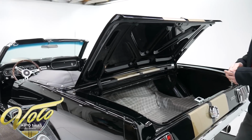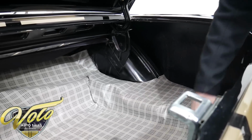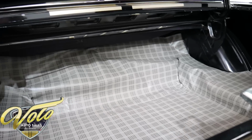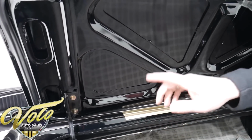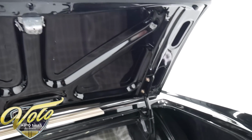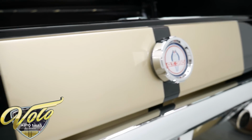Got a nice clean trunk. The metal is all smooth. It's painted like a satin finish black. It has a new gas tank down on the floor. The bottom of the trunk lid and the jamb is all gloss black. Cadmium plated bolts. New weather strip, and then you got the new trunk liner. So real nice looking trunk compartment. Shelby gas cap.